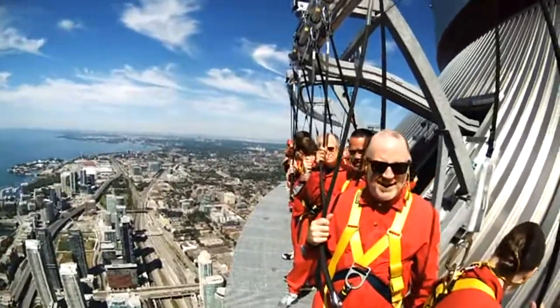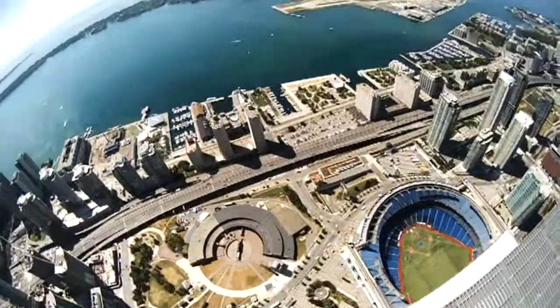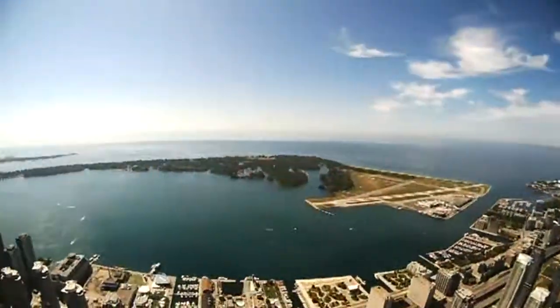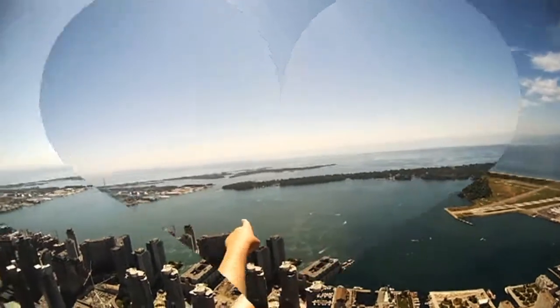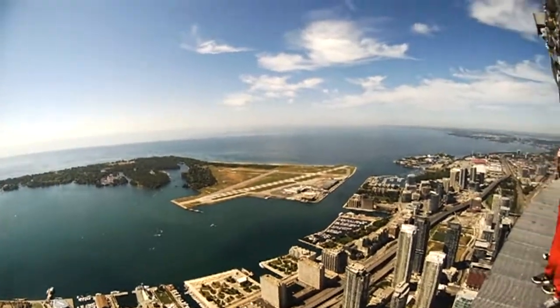You ready to have some fun out here? Yeah, that's the answer I wanted. Welcome to the Edge Walk. So right now you're facing southbound. This is straight over Lake Ontario. You've all got a gorgeous clear day today. So if you check out the shoreline over there, that's in the right direction for Niagara on the lake, and behind it Niagara Falls. No, that's going out to Rochester in the United States. These are Toronto Islands here in front of us in Lake Ontario.